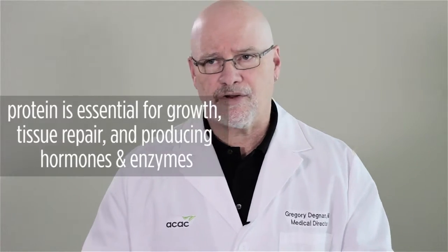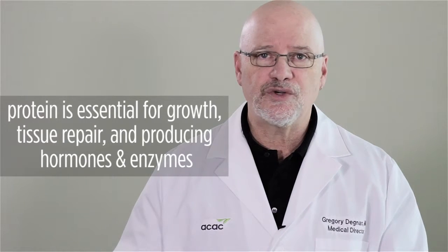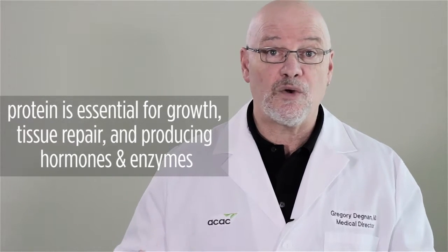Protein is our second macronutrient. Protein is necessary for growth, tissue repair, and making essential hormones and enzymes. It provides energy when carbohydrates aren't available, and it helps us to preserve our lean muscle mass. This is found in meat, poultry, fish, some dairy products like cheese, milk, high content in nuts, and in beans or legumes. Protein in the body is broken down into amino acids.